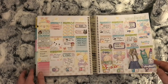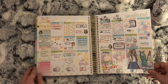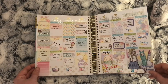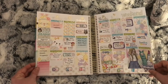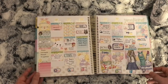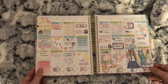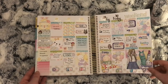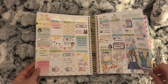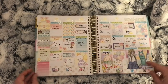Last spread for March. This is Easter week, 26th to the 1st of April. Sorry, I have to turn the pages to see the date. As you can see, I used some foil stickers from Diamond Prince Design. I think that's what the shop's called. I know it's Diamond something. I will have it linked below for you because these are lovely foiled stickers.